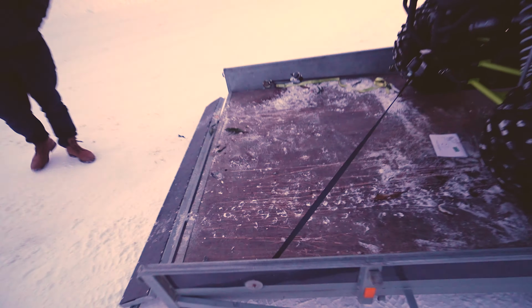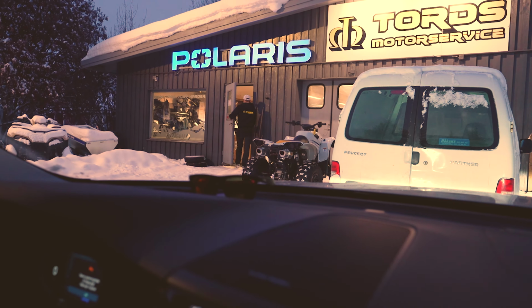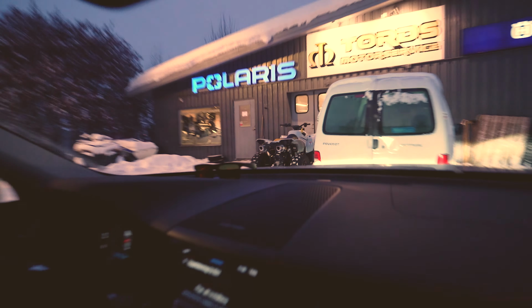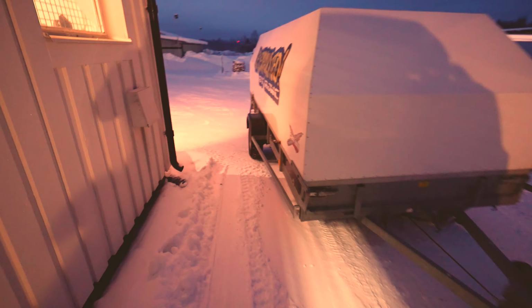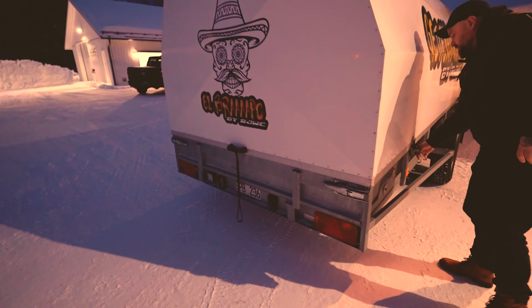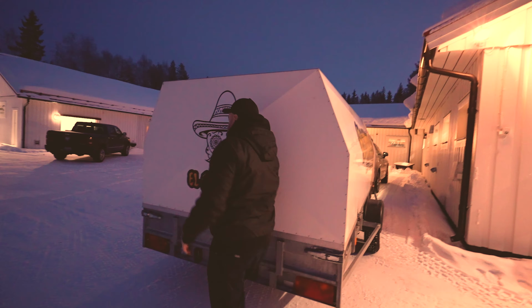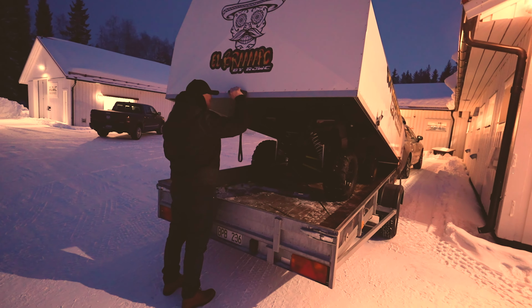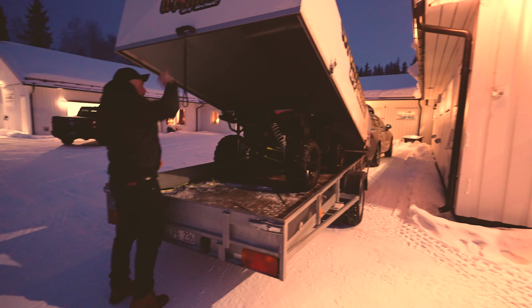That's not going anywhere. The last time we see that piece of machinery. Bye bye, Renegade. Bye bye. Back to the beginning, so att säga. Nice. Good sprung on this one.